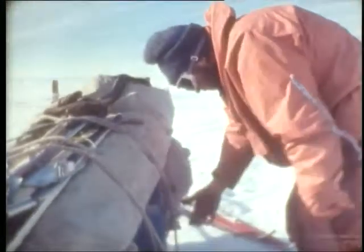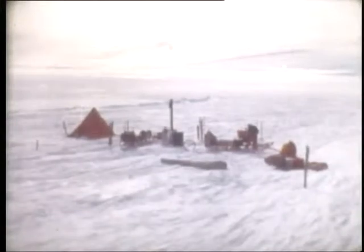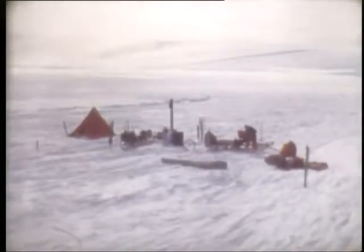They navigated from stake to stake on distance and compass bearing, using hand compasses and getting their distance from bicycle wheels running in the sledge runner tracks.